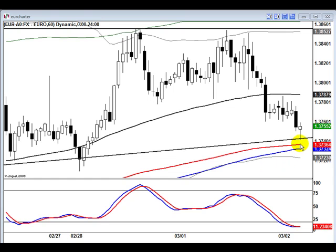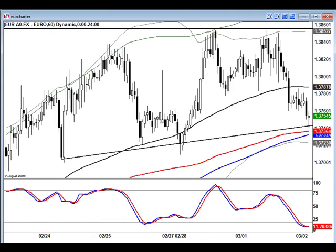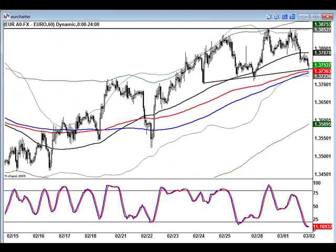If we don't, and even an inverse hammer, if we don't get a support reversal candle pattern there, and the euro falls through these moving averages and that support line, well, it could be that we've got a nice downward move on the euro coming up.